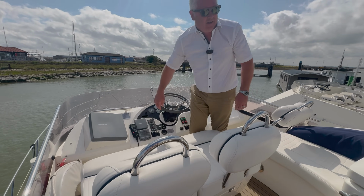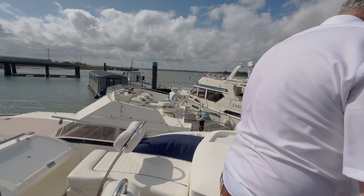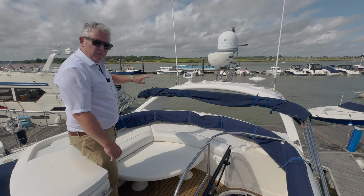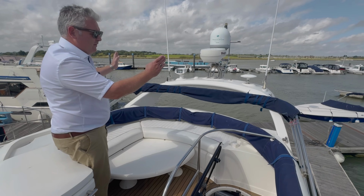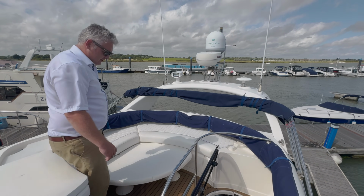Right, done it. So we've got some lovely seating around here. This table has a cushion on as well, Dan. And you've got radar and track vision. Now, I wouldn't bother with the track vision, would you? You've got a full bimini. That's the TV aerial, VHF aerials, and that's the searchlight, which no one ever uses.